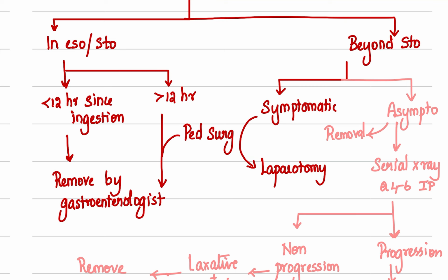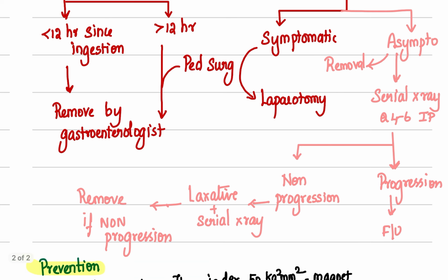If the magnetic foreign body, multiple magnets, has gone beyond the stomach, then see if the child is symptomatic or asymptomatic. See, symptomatic, it is always going to be removal. So you need not break your head at all. If the child is symptomatic, with a pediatric surgeon, open up the abdomen and repair any damage that you see along with removal of the foreign body. If the child is asymptomatic, you can still consider removal. Then depending upon where the position is, you can consider follow-up with a serial X-ray, but as an inpatient.